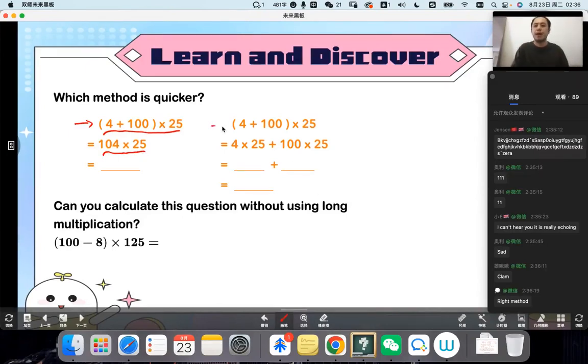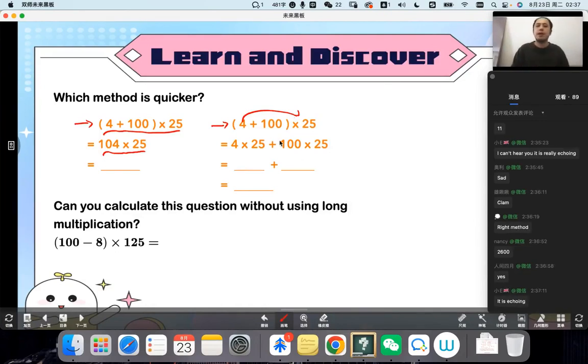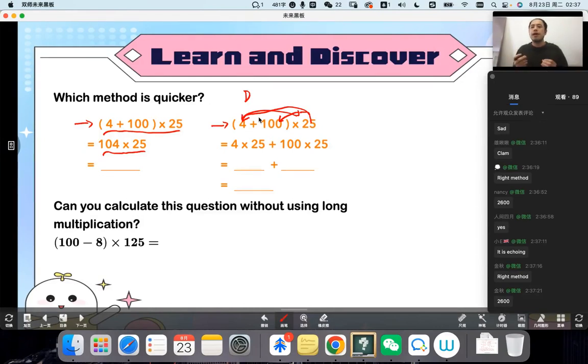So we just need to use this way. The reason is, when we see 25, we should have a good friend 4 with 25. But how can we make 4 and 25 number pairs? That should be the distributive law. So what is the distributive law? We distribute 25 to the numbers inside the brackets. It means we use 25 to multiply both 100 and 4. So we remove these brackets. By this law, we have 4 times 25 and 100 times 25.